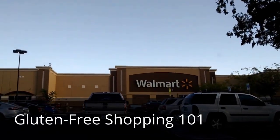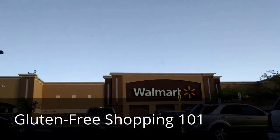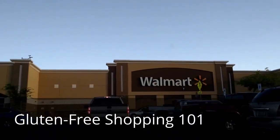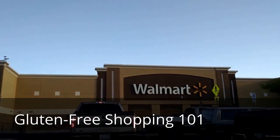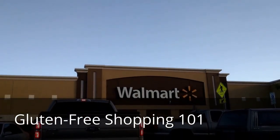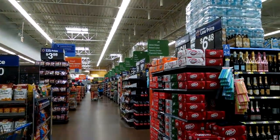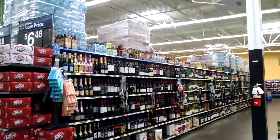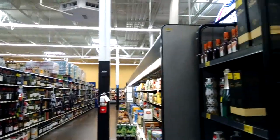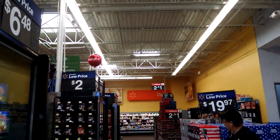So here we are at Walmart, and yes, we are going to do some gluten-free shopping here. This is the second installment of Gluten-Free Shopping 101, and we are going to take on the big monster, Walmart. Okay, are you guys ready? Here we are. It's big and intimidating, and it's Walmart, but guess what? We are going to find gluten-free food here.